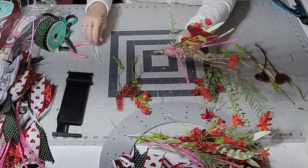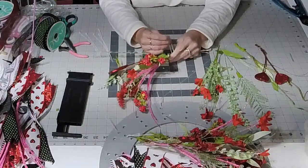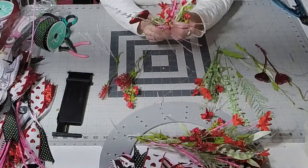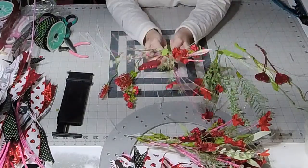Okay, so I have this, and I'm just going to put a zip tie around the whole thing, and I made myself my own little homemade pick. So it's definitely, you get more bang for your buck doing this by just ripping things apart and just adding them in.